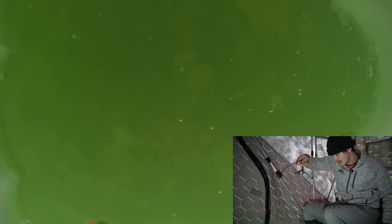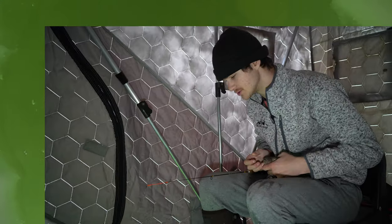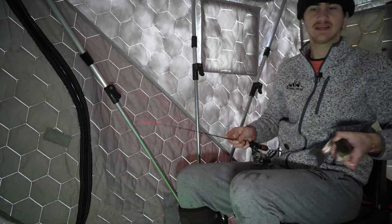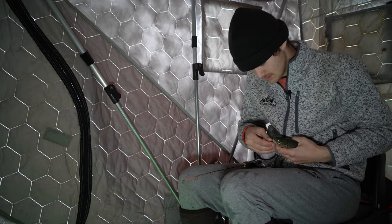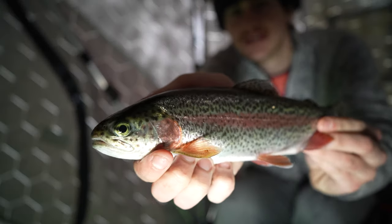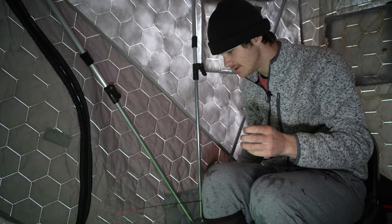Just got smacked there. They always like to bite when I'm least expecting it. Not too bad of a little bow here. All right, buddy. Calm her down. I got you. Started scrolling on my phone for a little bit. We hadn't seen anything in about an hour, and this guy took that opportunity to eat. I was just dead sticking the waxies there, and he ate it. Here she is, guys. Another beautiful, beautiful bow. This one's a little nicer than some of the other ones. She's gonna go right back in the water, and there she goes. All right, let's get dropped back down here.